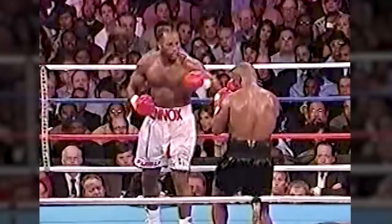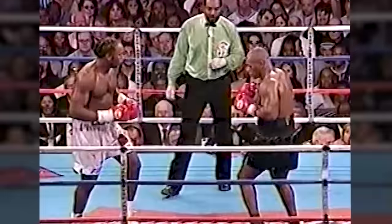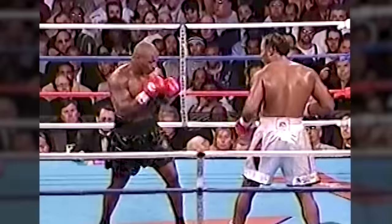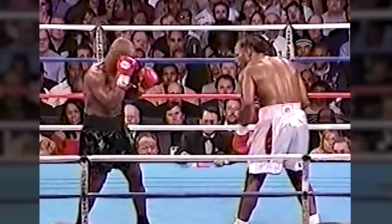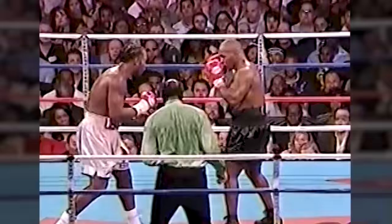Tyson in Maui during his training camp. Lewis, speed of the jab here. And he's not trying to win points. He's just looking. There you go, leaning on his head. Stop playing around with the jab. Get up, get up, get up.